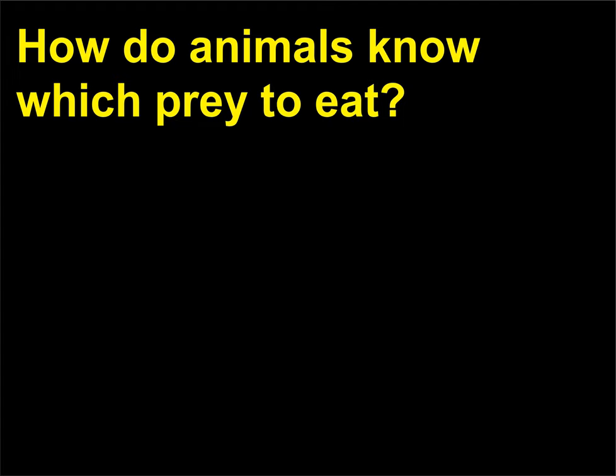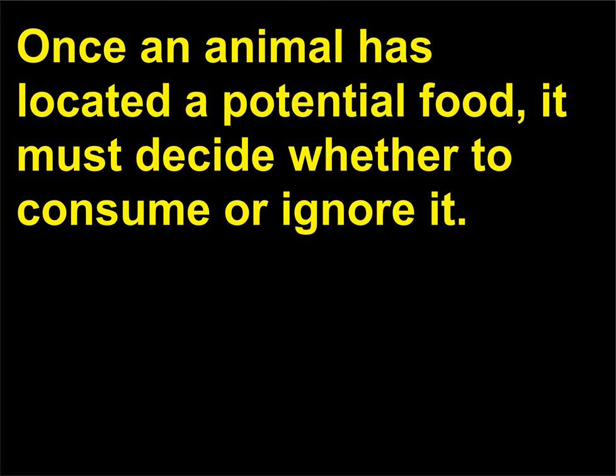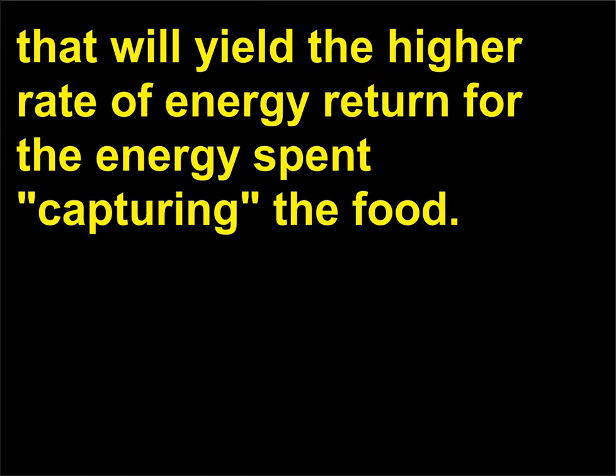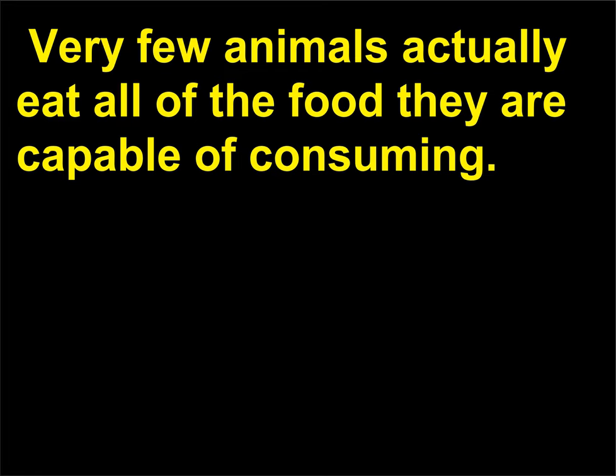How do animals know which prey to eat? Once an animal has located a potential food, it must decide whether to consume or ignore it. In field studies, behavioral ecologists have observed that animals usually select food that will yield the higher rate of energy return for the energy spent capturing the food. Very few animals actually eat all of the food they are capable of consuming. This is known as optimal foraging strategy.